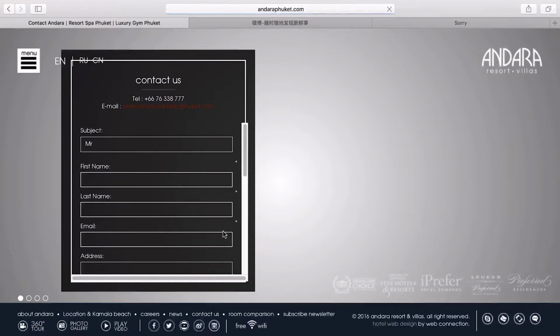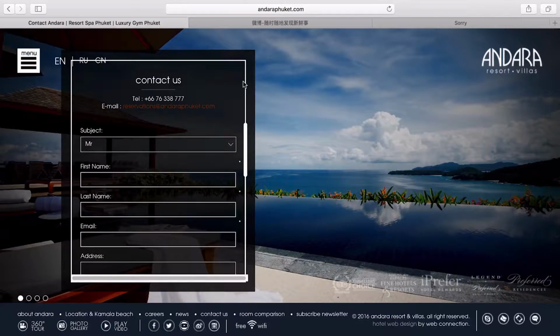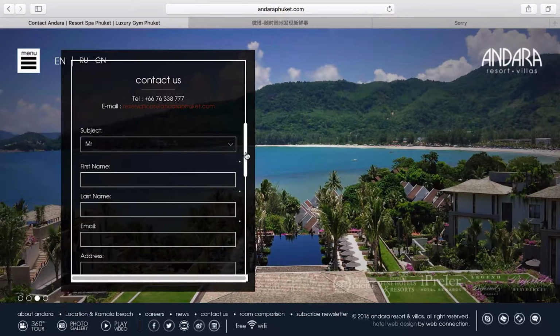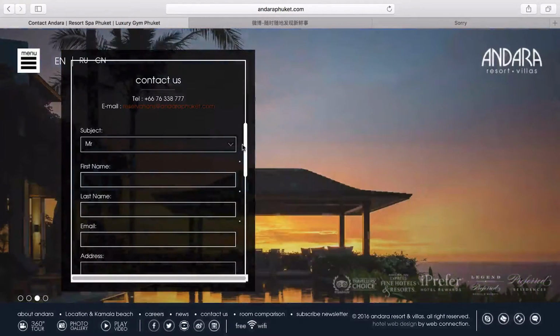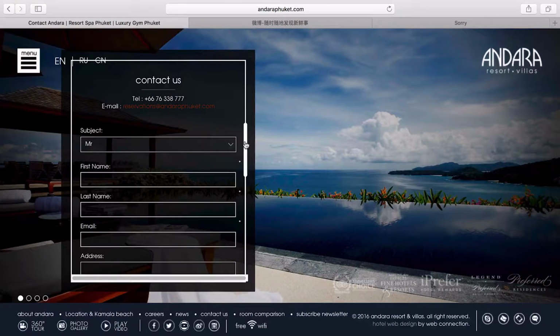Let's go to the Contact Us page. So this is actually not a page as such, it's a pop-up. And this pop-up is a frame. So you've actually got to know to scroll that down to view it, which creates another barrier for people to use it. So from a user experience point of view, that makes it harder to use than just a flat normal page where you'd have Contact Us.